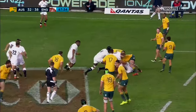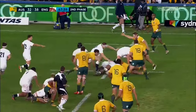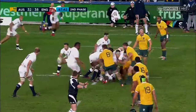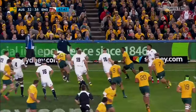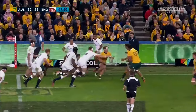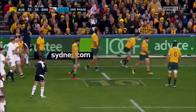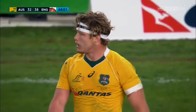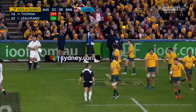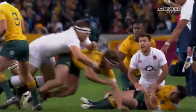Clifford. Kerr. Poor Hill on now. Take from Foley. Off Coleman, and that's a little bit panicky from Australia. Still got plenty of time here. I'm sure they will realise that and settle again. Tamur off, Lealiafano on.